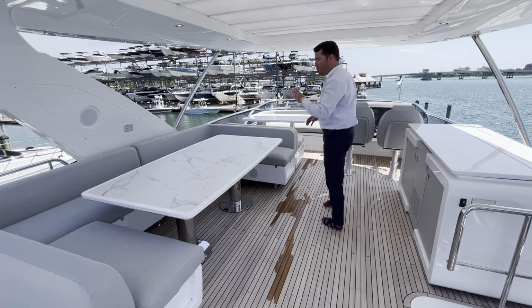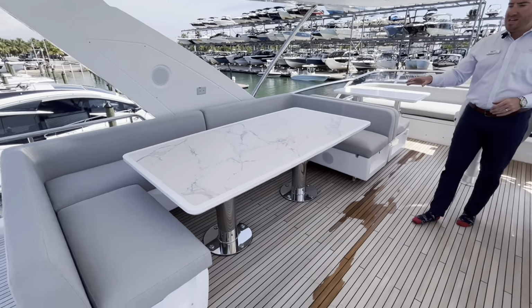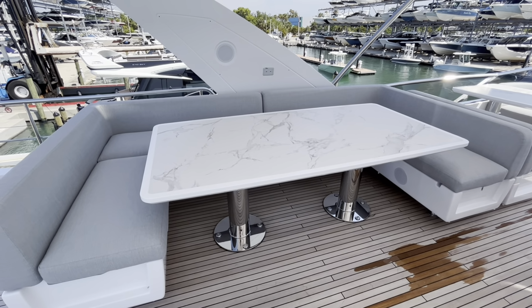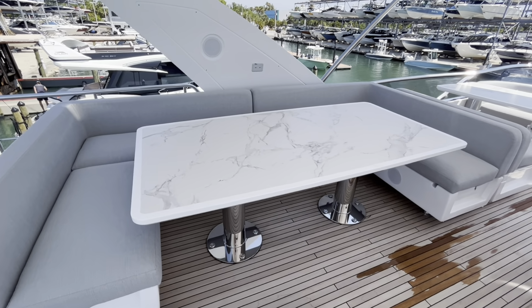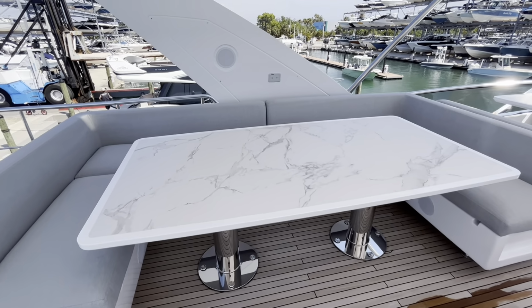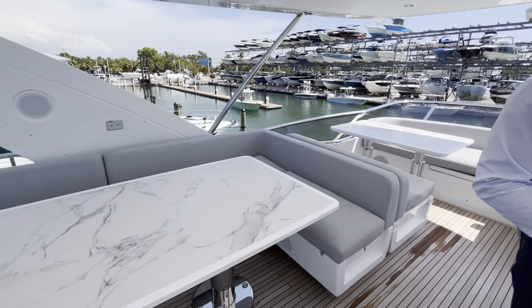This is an incredible place for evening dinners. Much of this boat's cruising range is going to put you in some of the prettiest water, weather, and areas in, well, much of the Western Hemisphere. And that is an incredible place to take dinner.